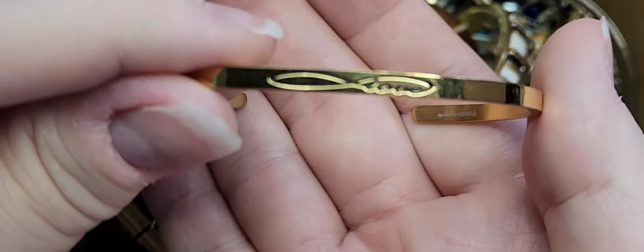Let's take a look. So, yeah, it's got some tarnish to it. I'm sure this is just pot metal or something like pot metal, but it's really pretty. So I'm good with that too.